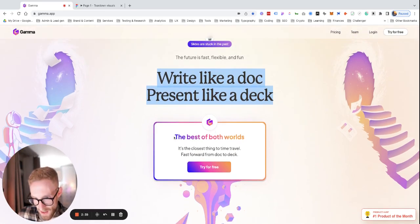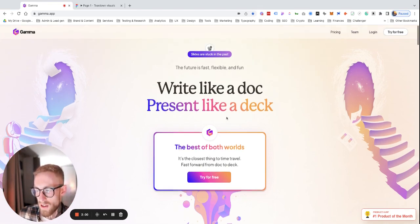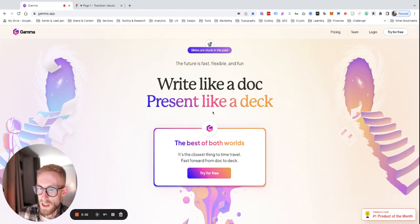But then again, they have more copy here. The best of both worlds. It's the closest thing to time travel. Fast forward from doc to deck. Everything feels like branding copy. I wouldn't say it's focused on conversions. It doesn't really explain much, and it could be clearer.